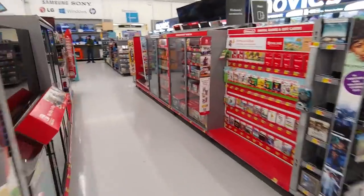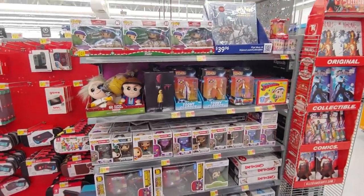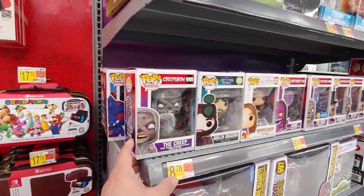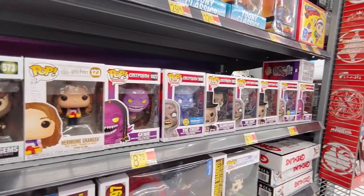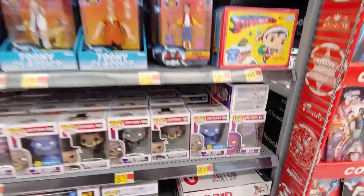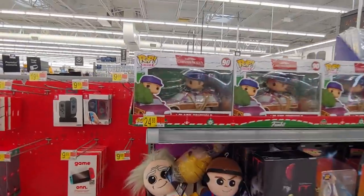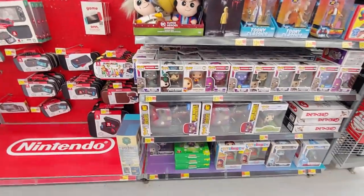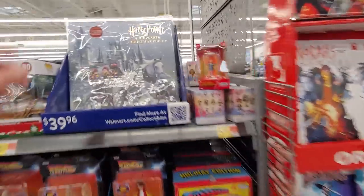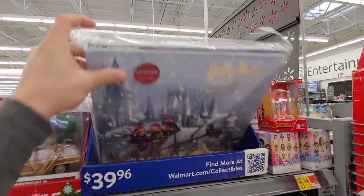Alright, last time I was here, still had a whole bunch of the NECA Foot Soldier two packs, and looks like they don't have it anymore. Some new pop. Creep. Scarecrow. Genie. Oh, they got an exclusive Creep. Christmas Vacation pop. Comics, comics. Oh, we got a Harry Potter calendar. Is this a calendar? No? Oh, it's a pop-up book.